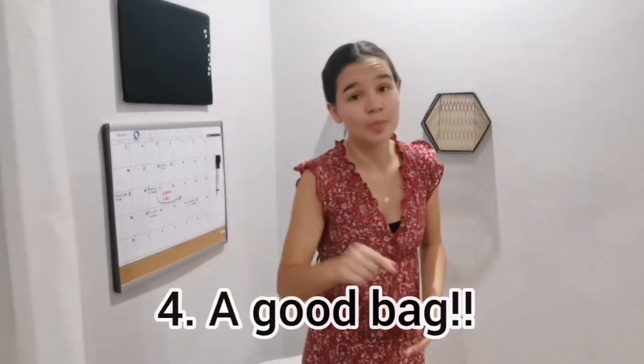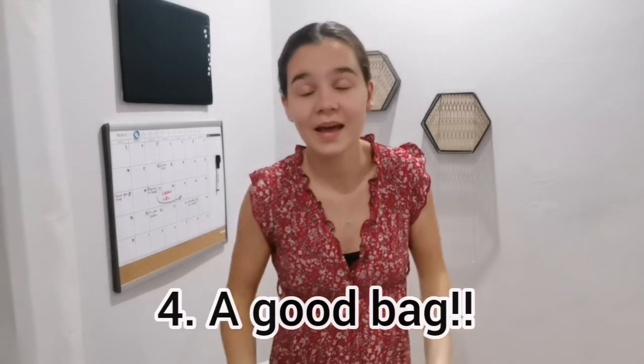The 4th thing is a good bag. I would suggest taking a laptop bag if you are interested in taking your laptop with. I usually took my laptop with to campus, even though I don't make notes on my laptop itself, but I took it with in case I had time in between classes. I would sit and do assignments in the library. I would sit and do assignments in my friend's flat.